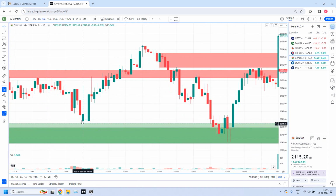This is the first entry, today's first entry. In the morning at 9:15 candle, we got this entry. And then reached the target at 9:30. Within 15 minutes, the trade is completed. And Grasim has given 6,153 rupees profit, which is 3.43% ROI as per one future lot.